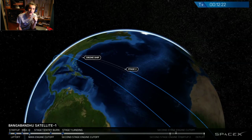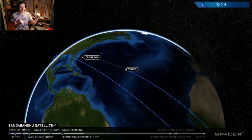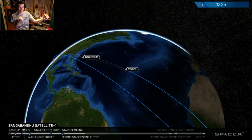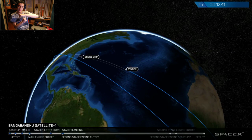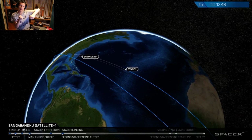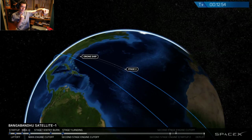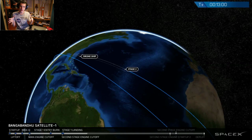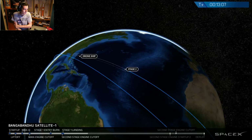Then they will separate the satellite and it will be in an egg-shaped orbit, and over the course of the coming weeks the satellite will correct. Every time it's at its highest point it will fire its own engine. Those points get a little bit higher, and it does it every second time it comes around at its highest point. Then it will circularize its orbit, and it will drift into its correct position, and then they will keep it there for its whole life.